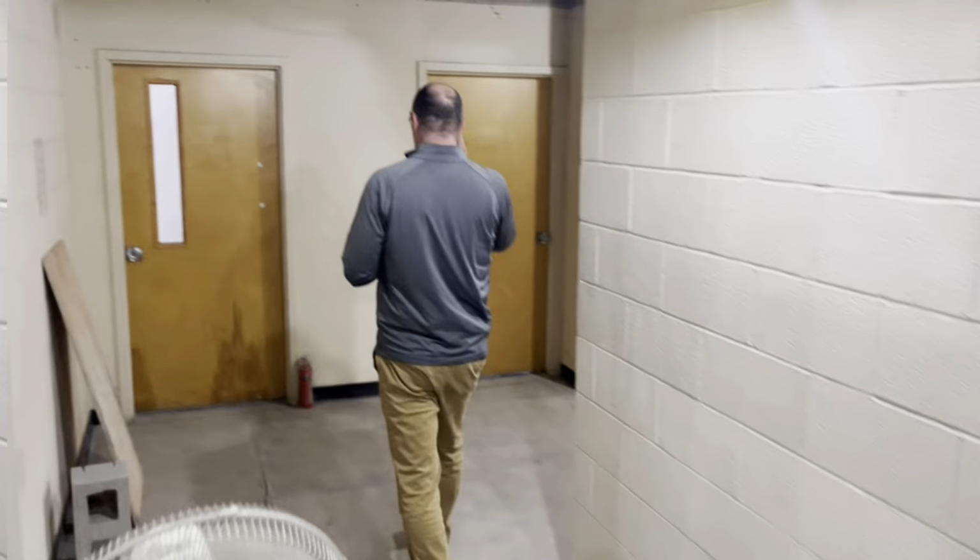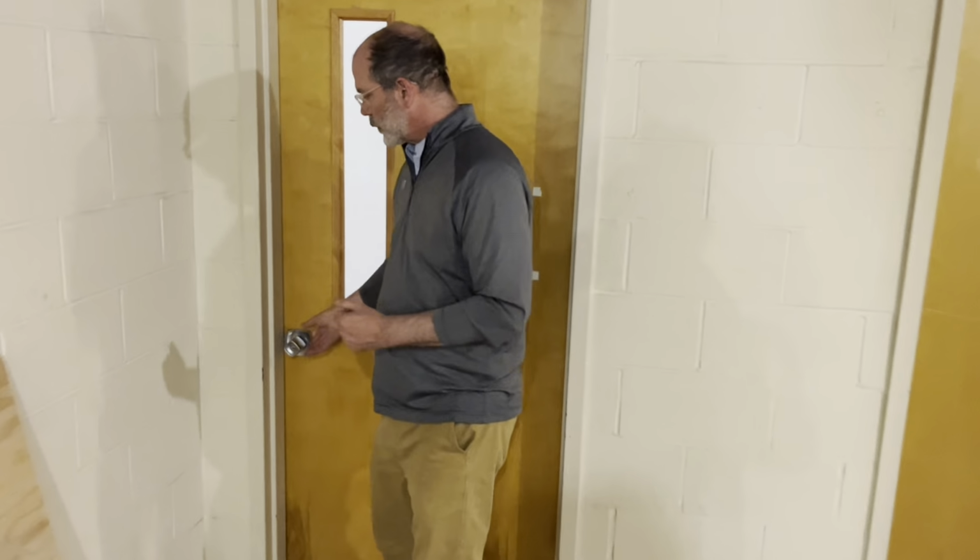Let's head out into the hallway and look at the pastor's office. The location of the pastor's office hasn't changed. It's still in the south corner here of the church.